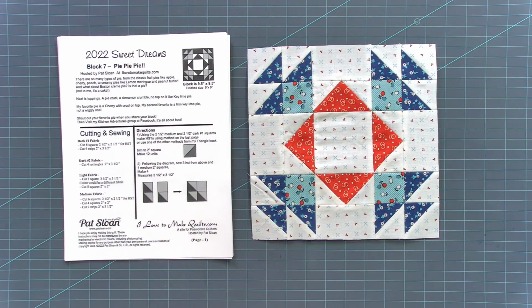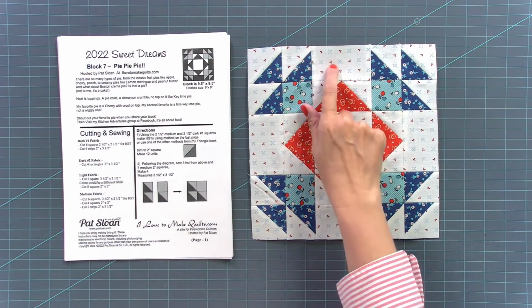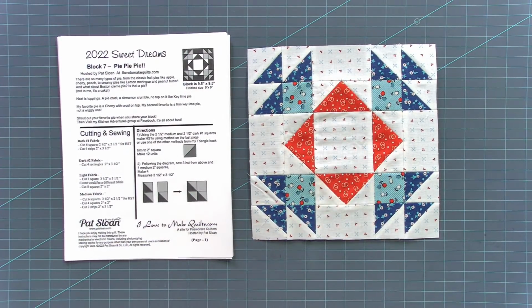And then Bonnie's asking how much of each fabric did I buy. On all of these, I usually start with a yard and a half, except my background, I'll usually get 5 yards. And then as I go, if I need more, I'll order more.